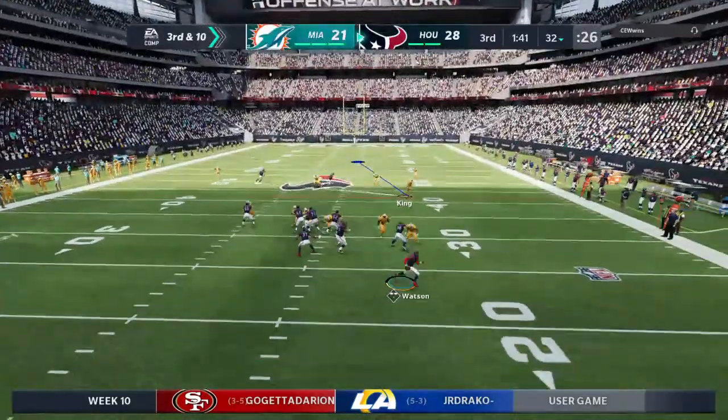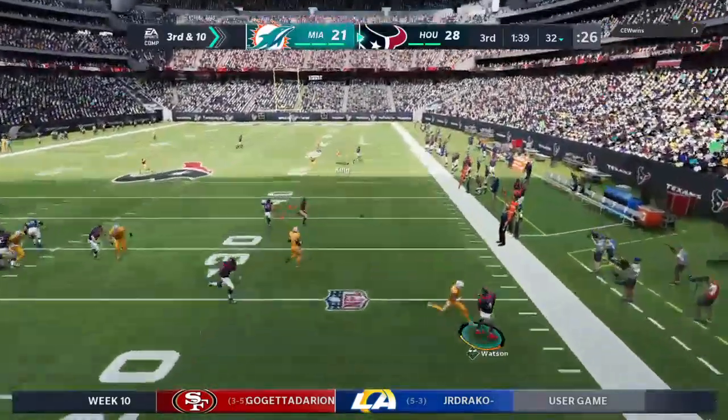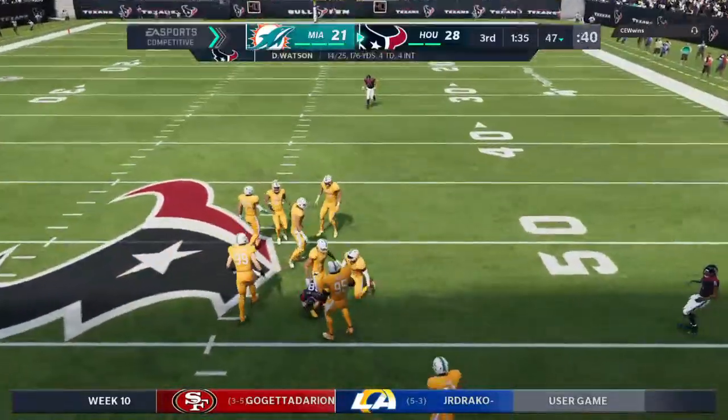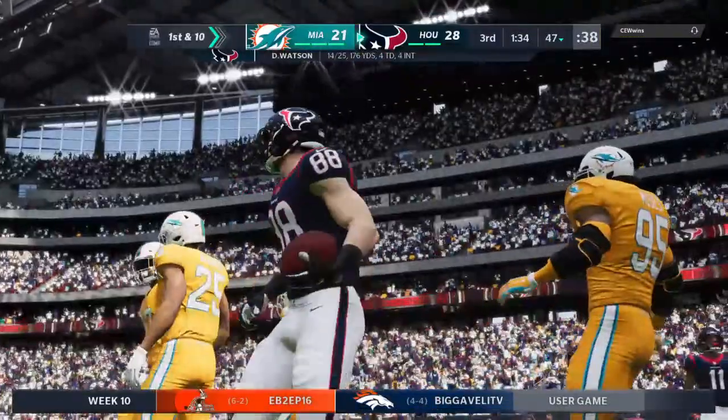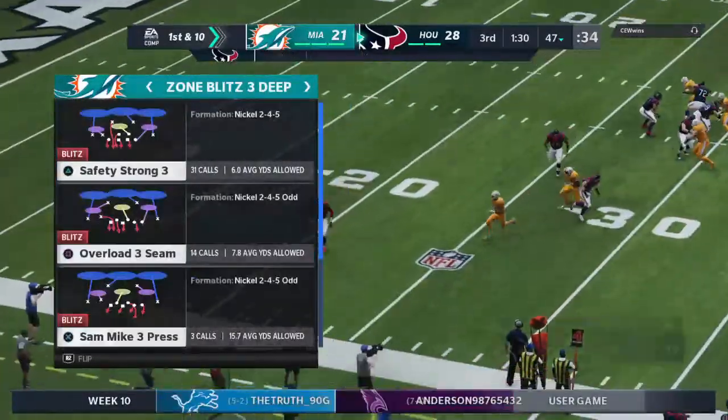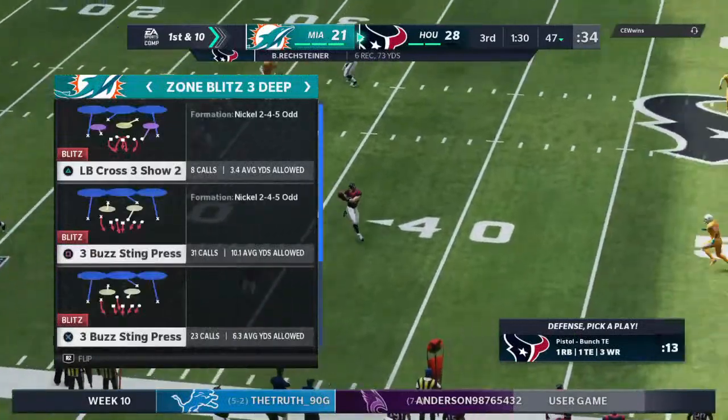To throw is Watson. Off the play fake. Rolling to his right. And he's got his man in stride. Complete. And he is going to have a Texans first down as they're able to get the third down conversion. 16 yards on that one, and also a Texan first down.